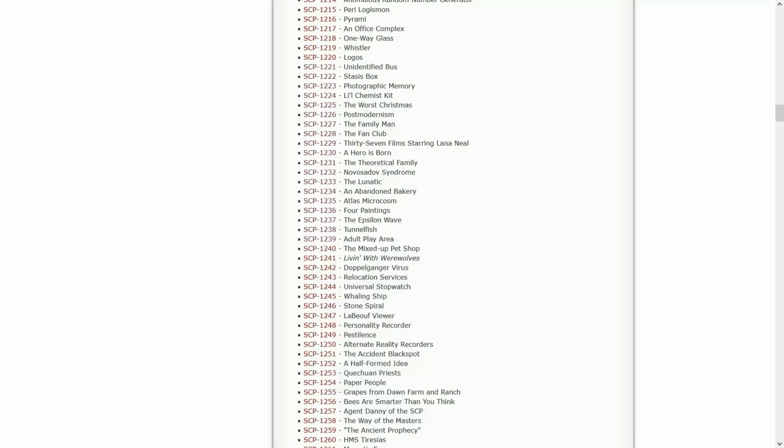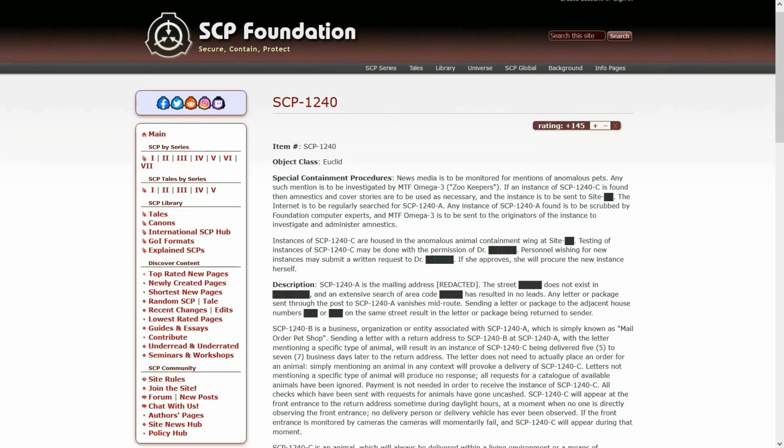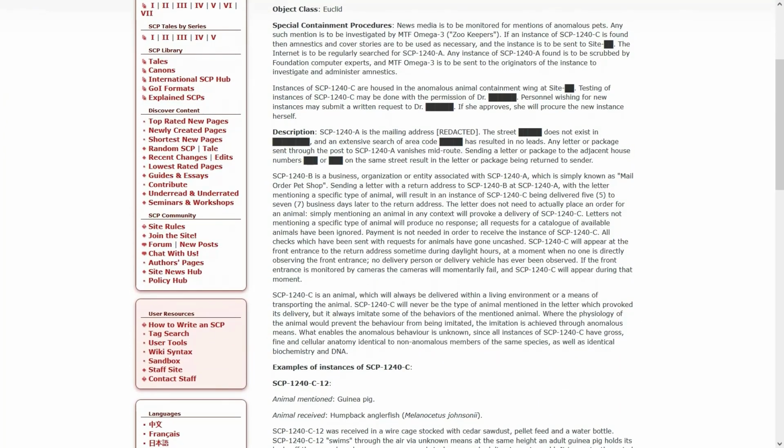Now when you say mixed up pet shop, is there going to be animals that have wrong body parts? It's Euclid. News media is to be monitored for mentions of anomalous pets. Any such mention is to be investigated by MTF Omega-3 zookeepers. If an instance of 1240C is found, then amnestics and cover stories are to be used as necessary, and the instance is to be sent to site blank.